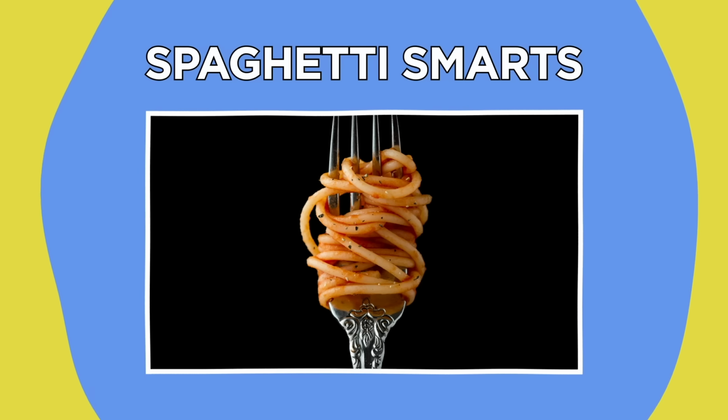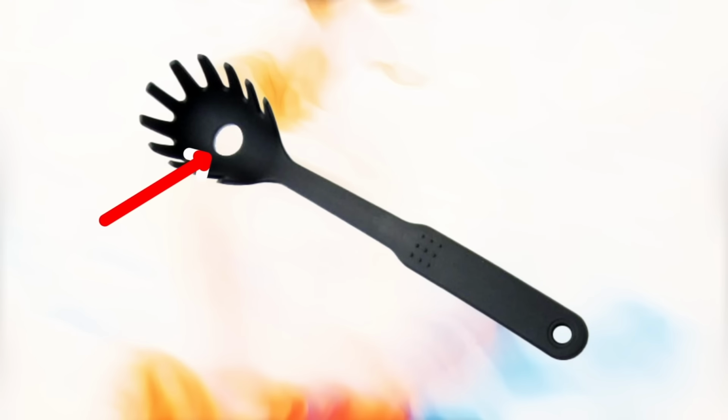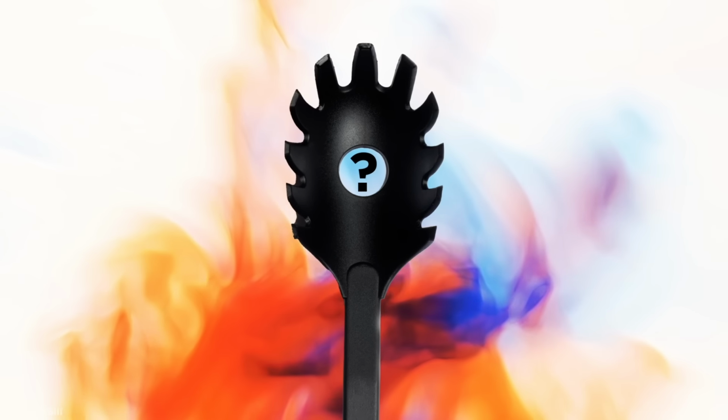Spaghetti smarts. Ever been happily ladling your spaghetti onto a plate only for this mysterious hole in your spaghetti spoon to catch your eye, replacing pasta-based excitement with unquenchable curiosity? Well, let me tell you what the purpose of that hole really is.